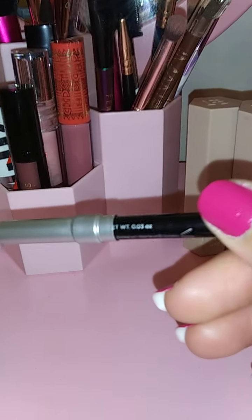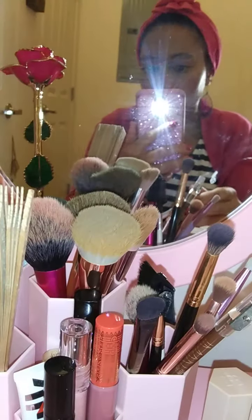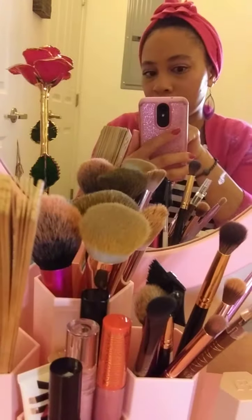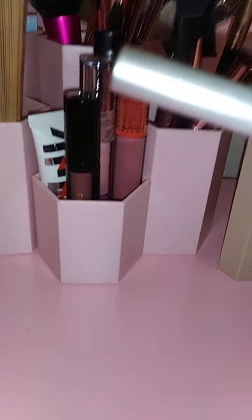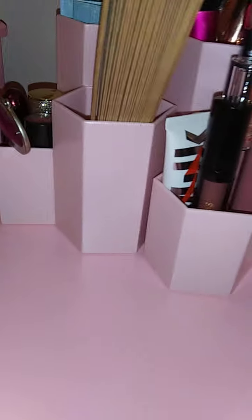So I get nervous doing a wing liner. I don't do wing liners too often. I have a little today. I don't know if you can see it. There we go. So I have a little today. And the only reason why I do it is because of this Urban Decay 24-hour liner, and I have a little bit on my finger now, unfortunately.